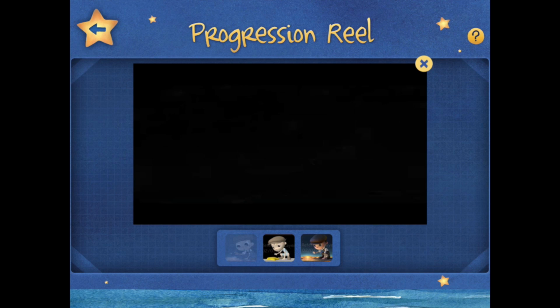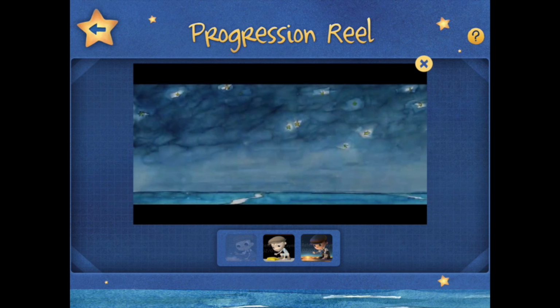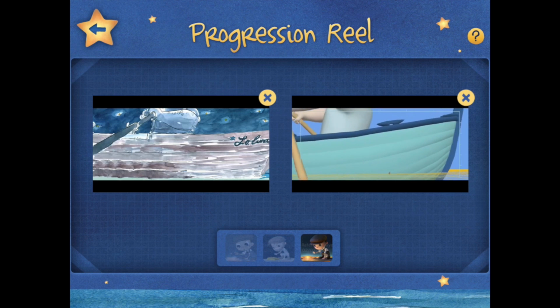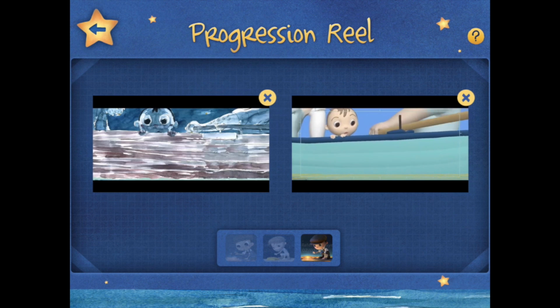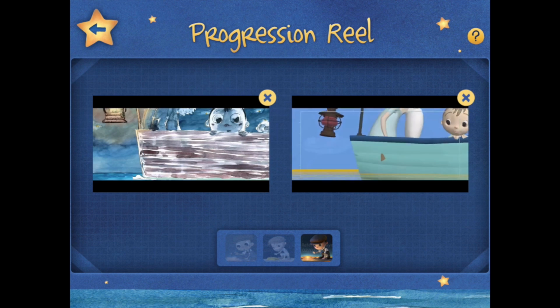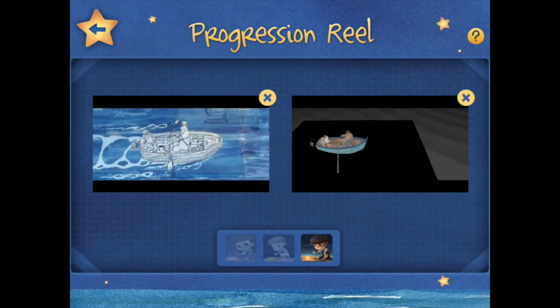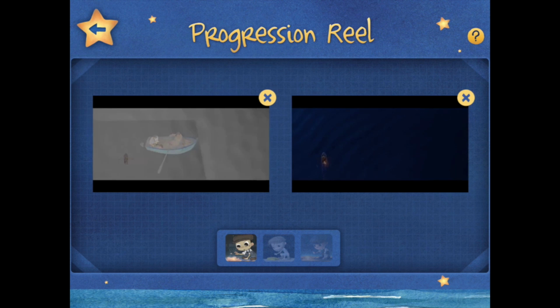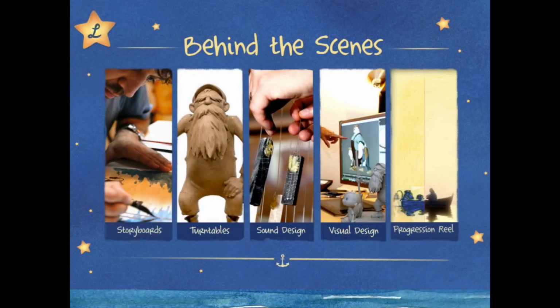So I'll click the first one here, and you can see the storyboards as they'll progress and go through. And again, you can watch the entire film of storyboards. So you'll see the boat coming across. Now if I click for the rough animation to come in, you can see that on the right-hand side. And then as it keeps going, you can click for the final animation to come in as well. And once the final animation comes in, now you'll see that on the right and the rough animation on the left. Really, really neat. I can't recommend this app enough.